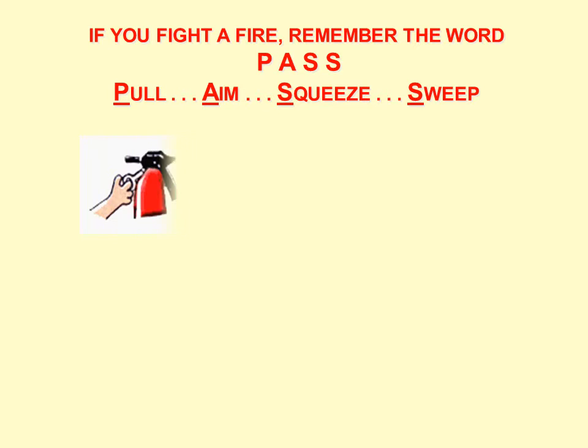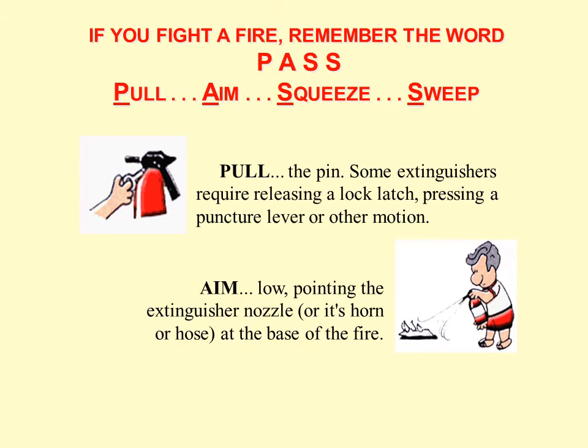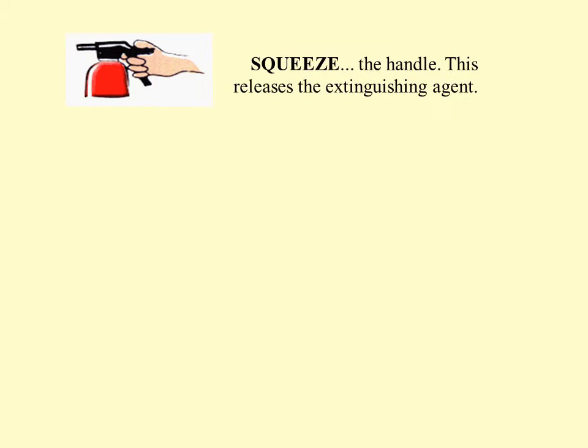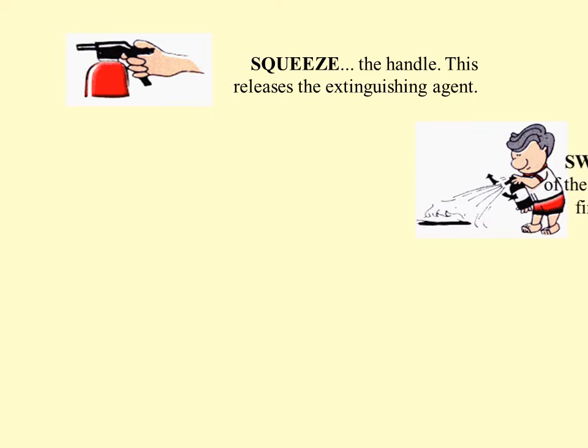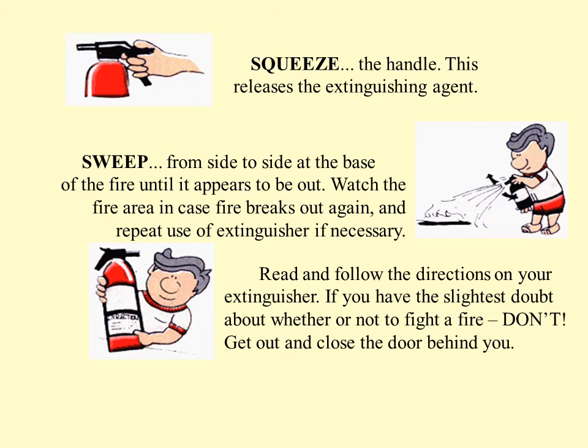If you fight a fire, remember the word PASS. Pull, aim, squeeze, sweep. Pull the pin. Some extinguishers require releasing a lock latch, pressing a puncture lever, or other motion. Aim low, pointing the extinguisher nozzle at the base of the fire. Squeeze the handle. This releases the extinguishing agent. Sweep from side to side at the base of the fire until it appears to be out. Watch the fire area in case fire breaks out again and repeat use of extinguisher if necessary.